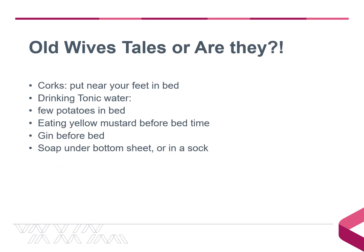So, old wives' tales, or are they? Because we know old wives' tales have come from somewhere. So, corks put near your feet in bed. These have always been considered to reduce cramps. There is no evidence for this. Drinking tonic water, a tiny little bit of evidence, and that's really just from forums.